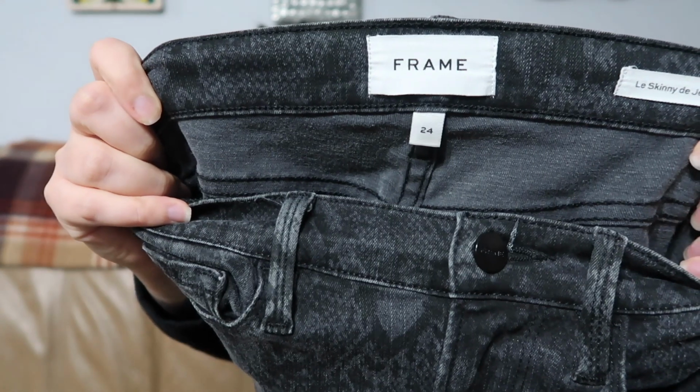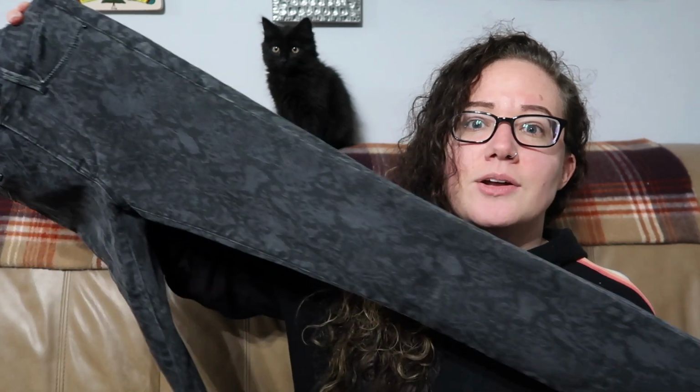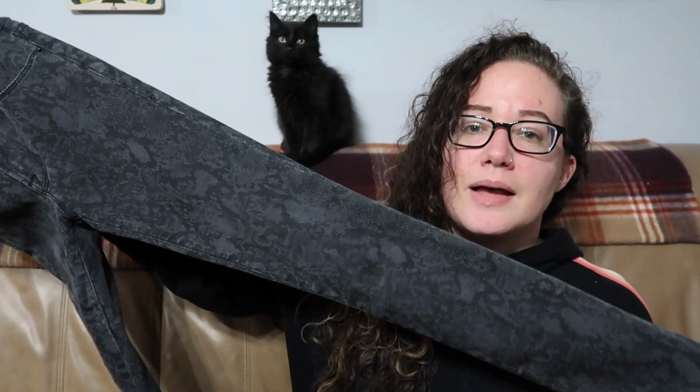This is a pair of Frame jeans, Le Skinny de Jeanne, size 24. Again, mostly a miss brand for me, and I used to send them into The RealReal. That video, by the way, will be coming out during Vlogmas. I'm gonna try to get it filmed and ready for you guys because some of you have been asking why I don't sell there anymore, and I swear it's coming.